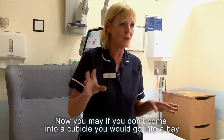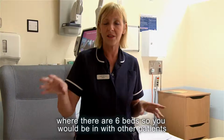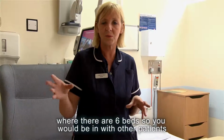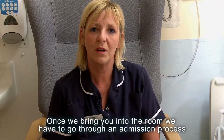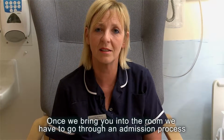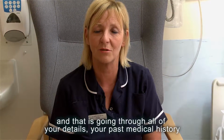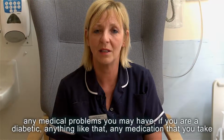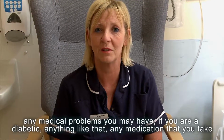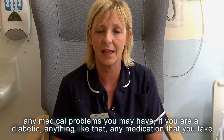Now if you don't come into a cubicle, you would go into a bay where there's 6 beds, so you would be in with other patients. Once we bring you into the room, we have to go through an admission process, and that is going through all your details, your past medical history, any medical problems that you may have, if you were a diabetic, anything like that, any medication that you take.